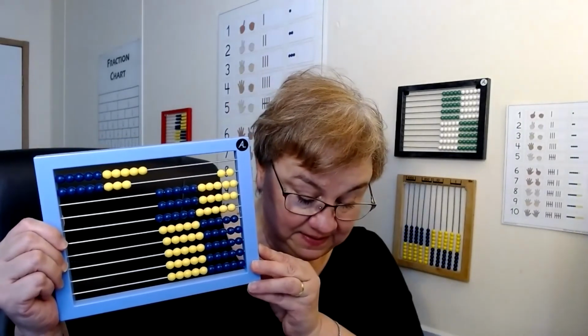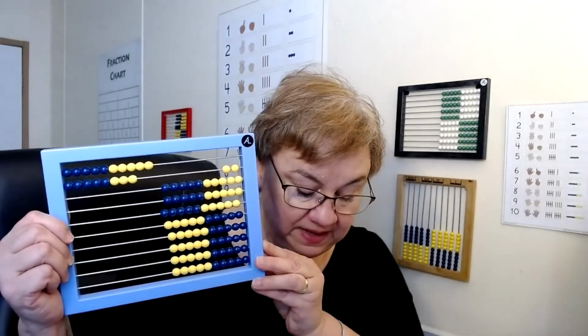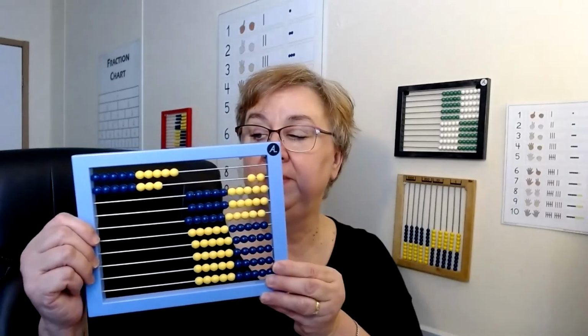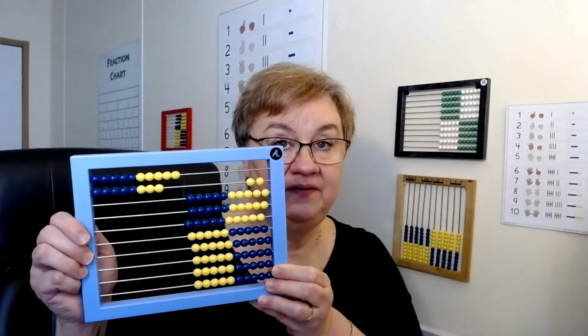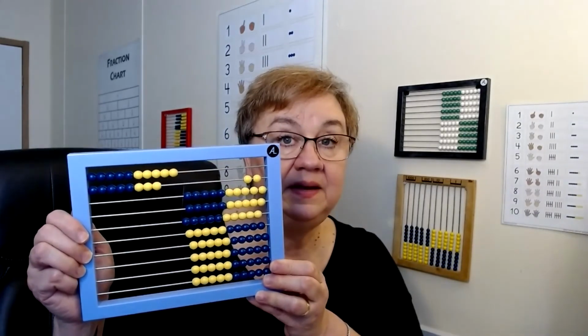Now, we've entered 18 on the abacus, and you're going to ask if he could think of another way to subtract 9. Now, we've been doing where we take from the 10, right? But we don't want to do that. We want to find another way. So let them kind of think about it.